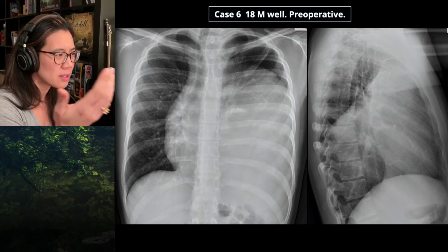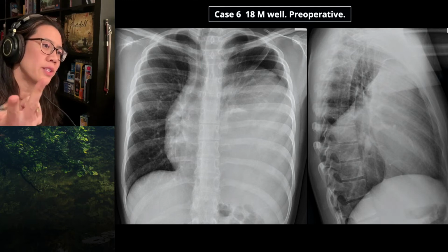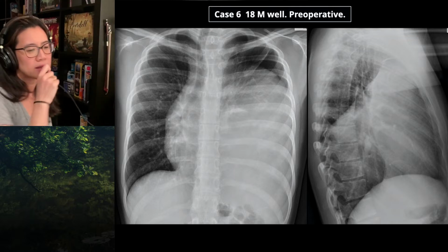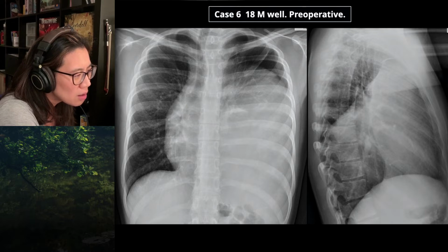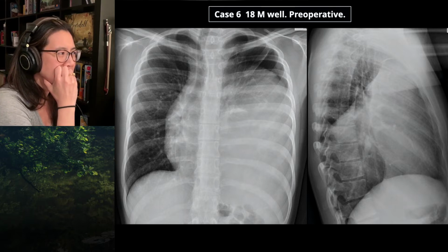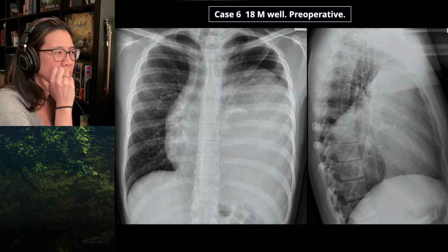Or one more option, 2 more options. Pleural, mediastinal, chest wall. Right. Or even from below the diaphragm coming up. Yeah, that's true, although I don't think so. I'm just saying there are other options. So of those, which would you go for? Pleural, mediastinal, chest wall? I'd go mediastinal.